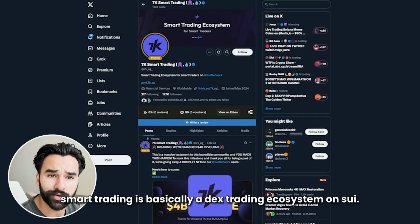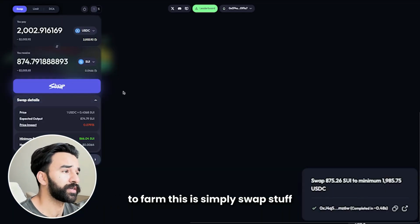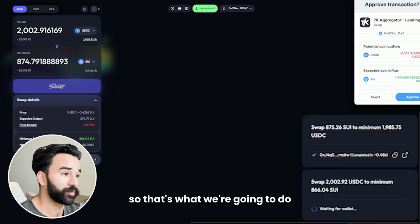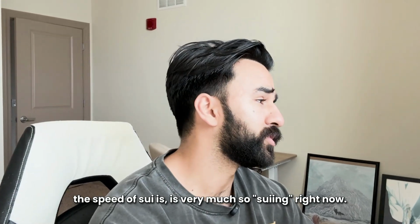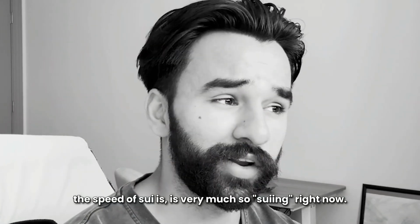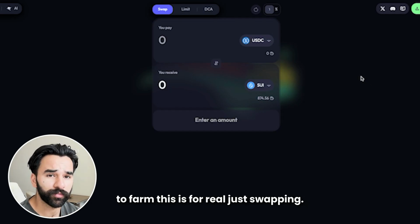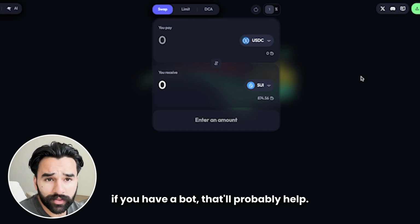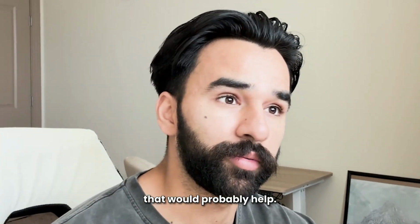7K Smart Trading is basically a DEX trading ecosystem on SUI. The only real thing that you can do here to farm this is simply swap stuff. So that's what we're going to do. Swap. Look how fast it is. Wow, the speed of SUI is very much so SUIing right now. The only actually confirmed way to farm this is for real just swapping. If you have a bot, that'll probably help. If you have some child in India that you're giving 40 rupees an hour to, that would probably help.